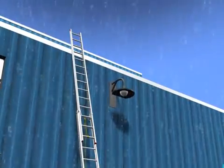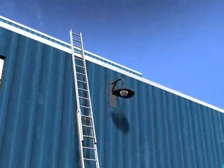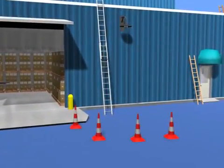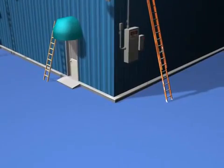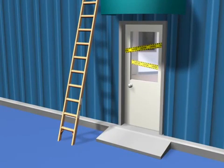Rain, snow, and ice increase slipping hazards. Wind may cause instability while carrying, moving, and using single and extension ladders. Block off the area around the ladder to prevent being knocked from the ladder by people or equipment. If you are working around a corner, put up signs to warn others of your presence. Ladders must not be placed in front of closed doors. The door must be blocked open, locked, or guarded.